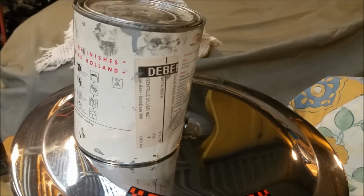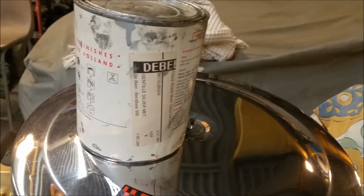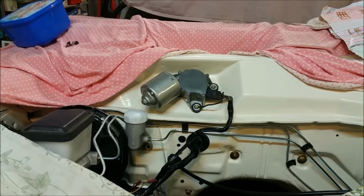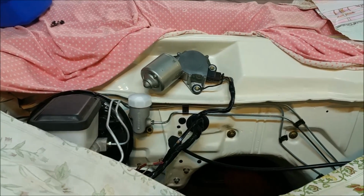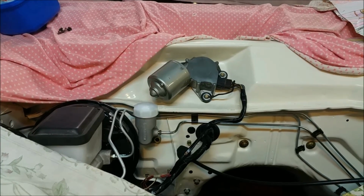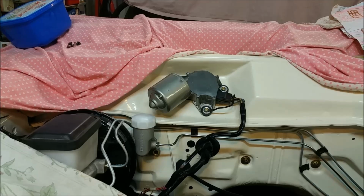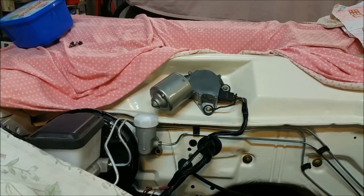And of course, I'll use it on... I've been using this can for years. And of course, I've done the wiper motor in the same colour. It's a really, really good colour. I use it for all the silver bits of painting I'm doing. I use it on the XD's wheels. I'll use it on the fuel tank on this car and other bits and pieces too.